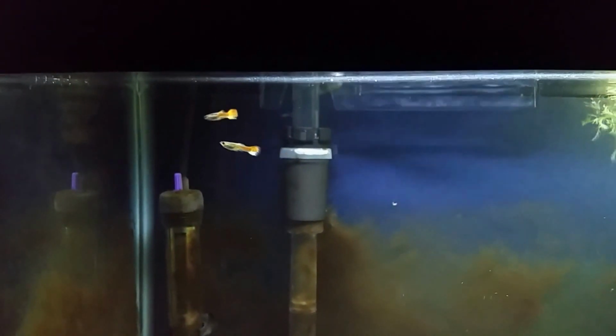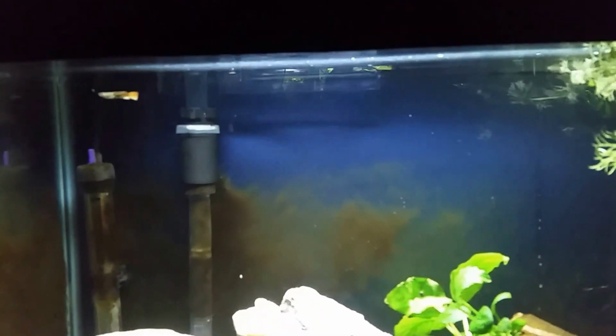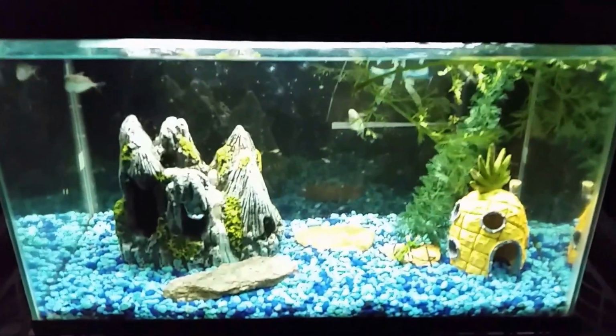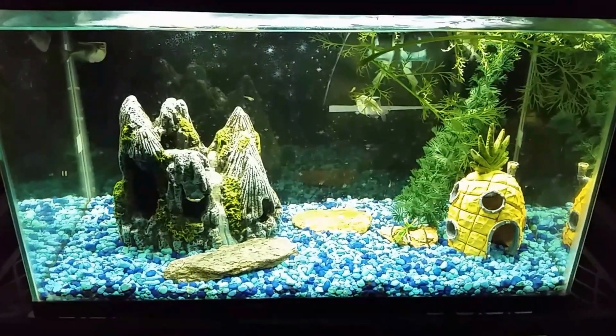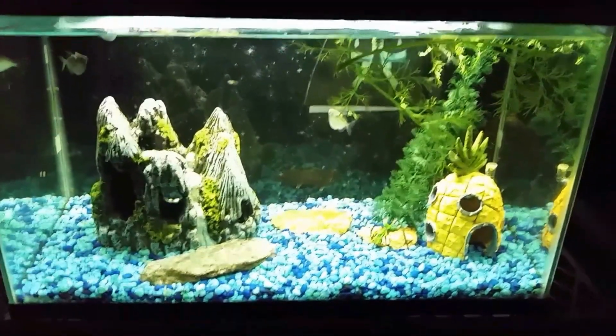So I put them in here. They should be fine in the brackish water at 1.008 specific gravity. That's fine for guppies and Endlers. That's still considered low-end brackish, and that's fine for guppies and livebearers. In fact, a lot of them prefer it to be slightly brackish like that. So we've got those two in there. We've got more actually right here. As they start growing out, if we get any more that are particularly striking, they may end up in the brackish tank too. So you never know.